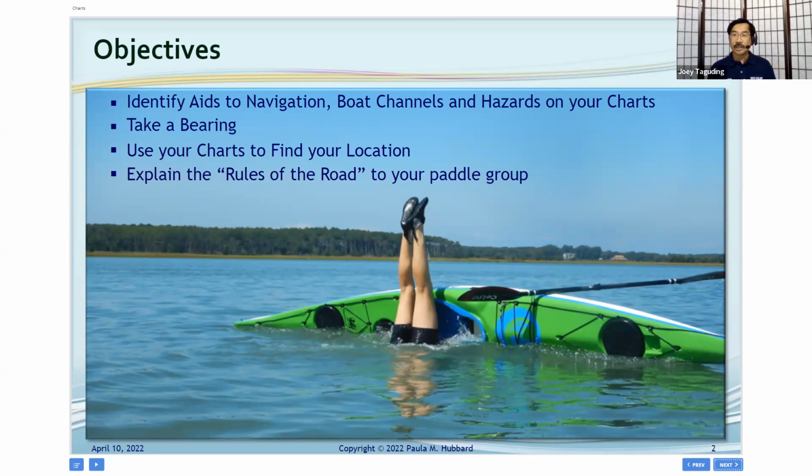Generally, we stay out of the channel and hug more of the shoreline unless we're crossing the channel, crossing the bay. Our kayaks, we don't have large desks. So we don't have the large chart plotters, the parallel rules, calipers, all those sort of things. So a lot of what you have to do with the chart, you have to do from home, the comforts of home, your dining room table. Because once you get on the water, you're kind of at the mercy of what you can carry on your front deck.